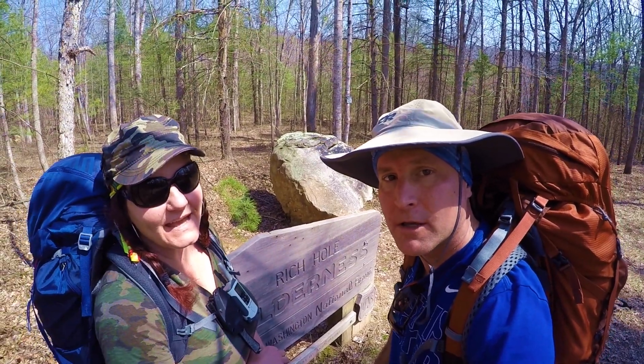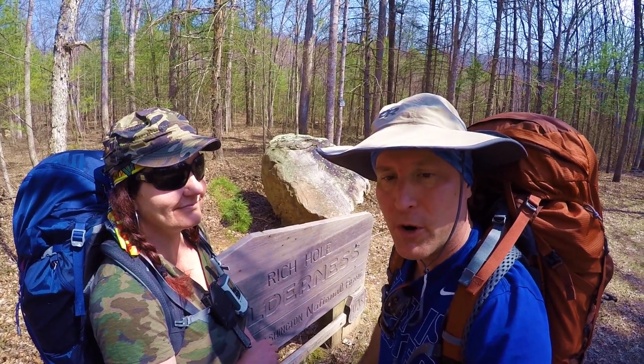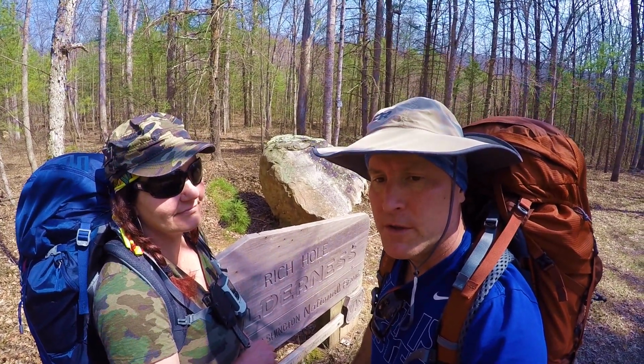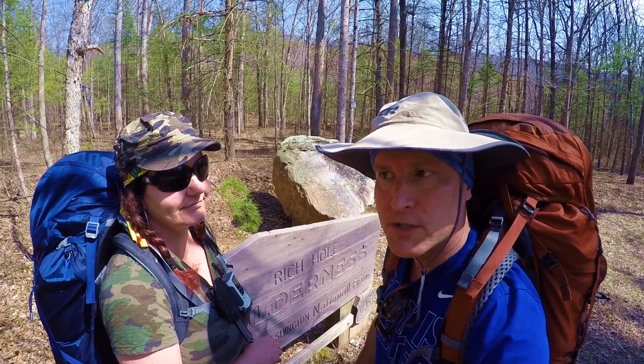Hey, I'm Otter. And I'm Bone Crusher. Today we're at the Rich Hole Wilderness located in George Washington National Forest. We're going to be doing a one-night backpack trip into the wilderness. We're going to do a circuit of about 11 miles. So this is a trail that's going to follow the river up with a lot of elevation gain, and then we hope to spend one night out in the woods somewhere.